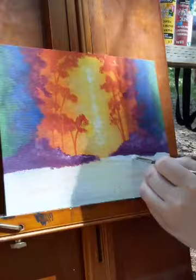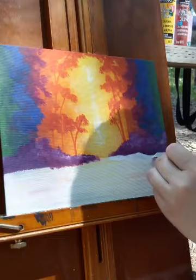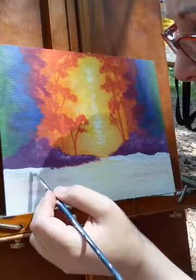Okay, so again, I'm just gonna make it a little bit more erratic and have piles of snow and clean up my line. This brush is not super friendly in letting me do that well. It's not horrible, but.